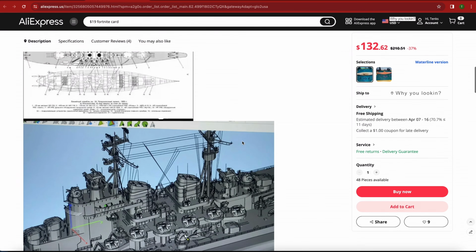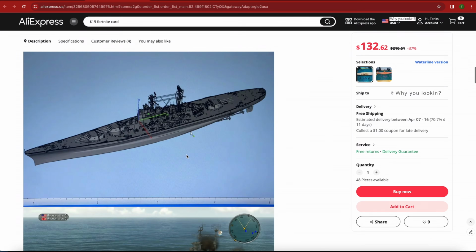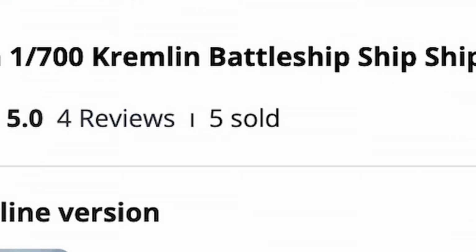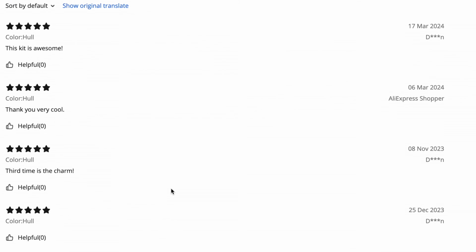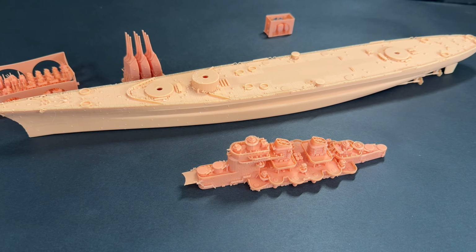Buying a niche and expensive product from AliExpress has got to be one of the most extreme forms of gambling. It's got 5 total sales and a whopping 4 reviews, 3 of which were probably from one guy named Dylan. If this isn't setting off any alarm bells, you might be related to a wealthy Nigerian prince who needs your help because you're just asking to get scammed. I went ahead and bought it anyways.